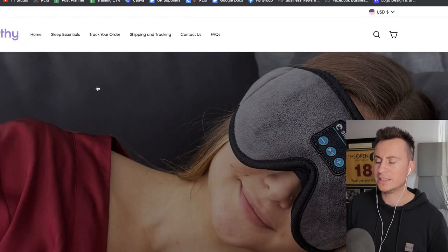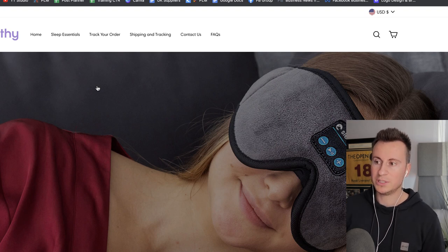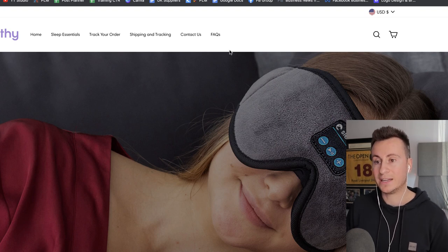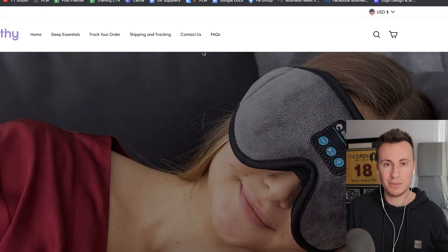As for the store design itself, it's quite clean, quite neat, nothing too complicated. There's going to be no custom coding involved in this store. Very simplistic and obviously very effective. Just goes to show you can still make money. I believe the Impulse theme is free. However, I may be mistaken on that.